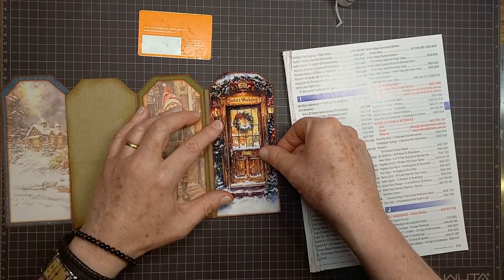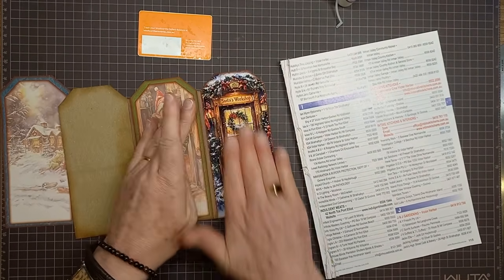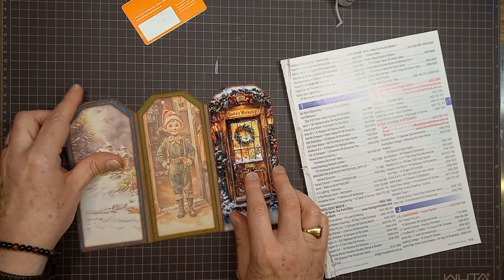I have to give this a trim afterwards because, you know what I'm like, I never get it lined up completely right. This doesn't look too bad. And then the final one.